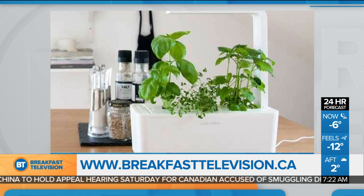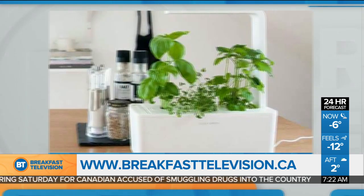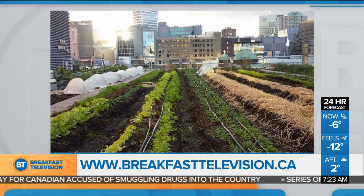And as you were saying about the urban farm, as cities are getting bigger and bigger and bigger, there's less space for people to grow. We need to double food production by at least 50% by 2050. That is to look at Ryerson.